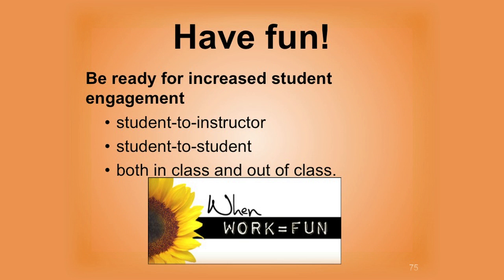Students don't do optional. You probably know that or experienced that. So give them a point, even a few of them, for anything, and they will do it. And I use a simple three-point, three-two scale, so it's quick and easy. I don't have to think much. Have fun. Be ready for increased engagement.